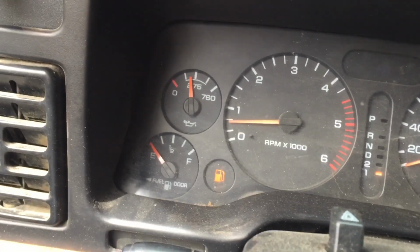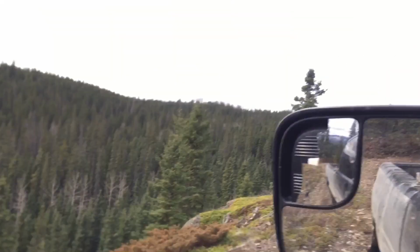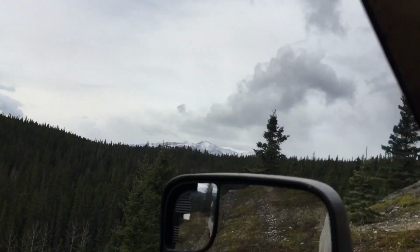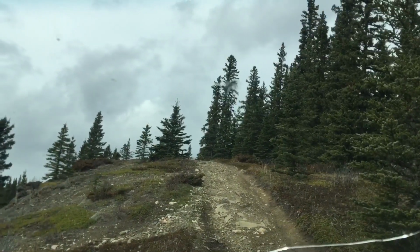Right on empty, always good to be on empty while climbing big steep hills. Forgot to fill up before we left. We're not far from home.